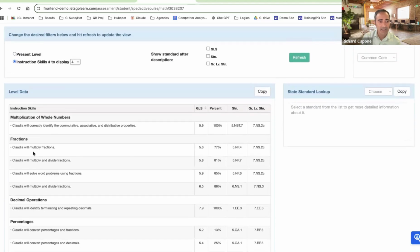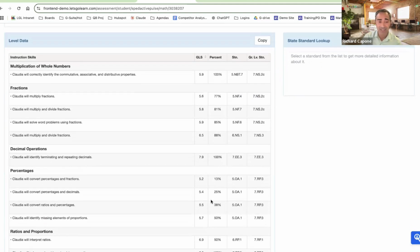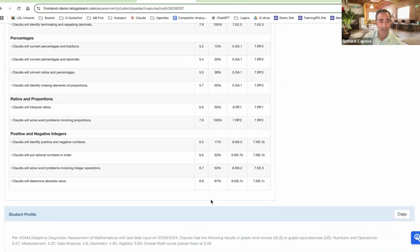Also, what's sort of neat is in fractions, we see that she's in seventh grade, so we want to get to 7.2C, but right now, instructionally, she's at that level. So we do a little bit of the lifting for you to figure out standards, where you're at and where you need to get to, because it's a pain to have to look that kind of stuff up for reports. Hopefully that makes sense, right? It's really easy to do this, and this is very, very expansive.